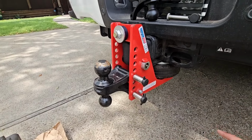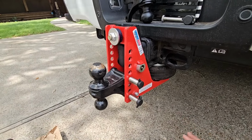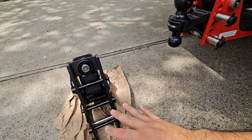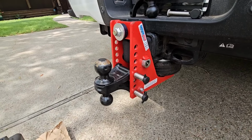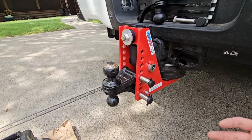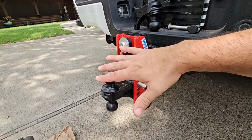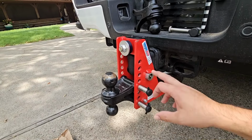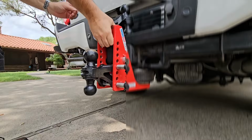So we do want to be careful if we're going to be backing up to an extra tall curb or going over something that's really steep. But we're going to try this out to see how it fits, how it works, and if it's going to accomplish what we're looking for, and that is to give us a little bit lower adjustment here if we need it. In the case of my smaller trailers, it's going to be important to be able to drop down lower, otherwise the front of the trailer is really high up in the air. So let's go ahead and get this one taken out and put this drop version in.